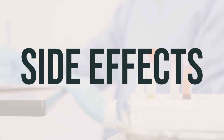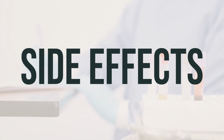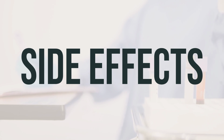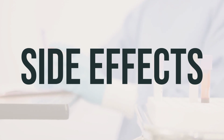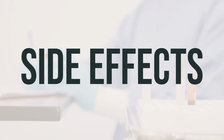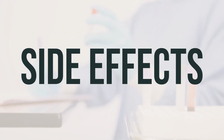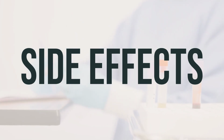When starting Atacand HCT, you may experience dizziness or lightheadedness as your body adjusts to the medication. To reduce the risk of these effects, be sure to get up slowly when moving from a sitting or lying position. It's important to remember that this medication has been prescribed to you because your doctor believes that the benefits outweigh the potential side effects. Many people using this medication do not experience serious side effects. However, Atacand HCT can cause dehydration and electrolyte imbalance.